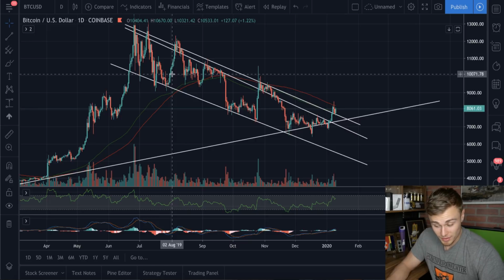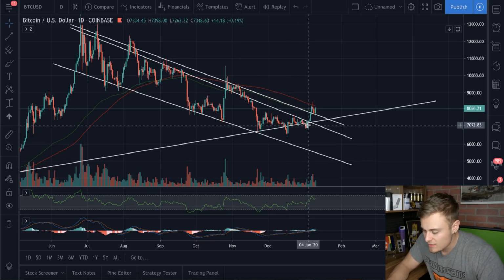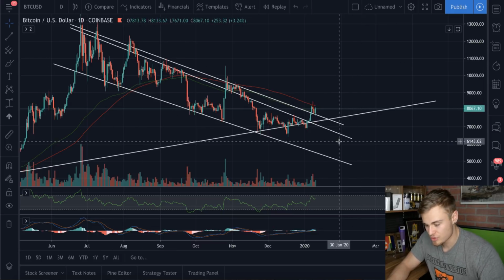What is interesting is we managed to break this, setting these higher lows forming right here. If we can continue to move upwards, then we would ultimately be starting a new bull market out of the bearish trend, and we could honestly set some new highs for 2020, which is going to be awesome. It merely responds and reacts to what we're going to have right now.